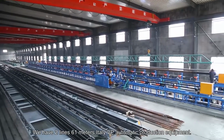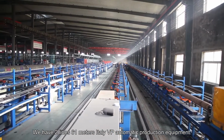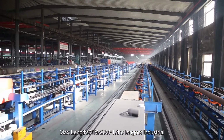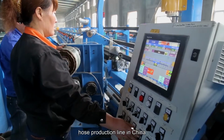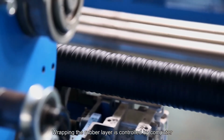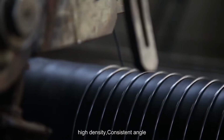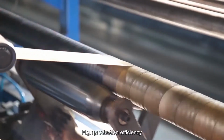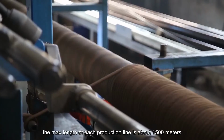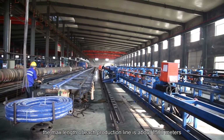We have two lines of 61 meters Italy VP automatic production equipment. Maximum length is 61 meters, the longest industrial hose production line in China. Wrapping the rubber layer is controlled by computer, having a uniform wrapping strength, high density, consistent angle. It has stainless steel mold, the wall of the hose is smooth. High production efficiency, the maximum length of each production line is about 1,500 meters.